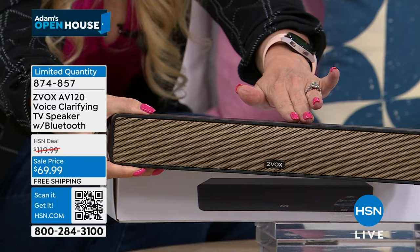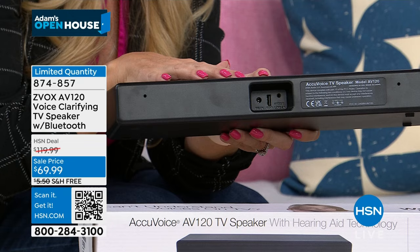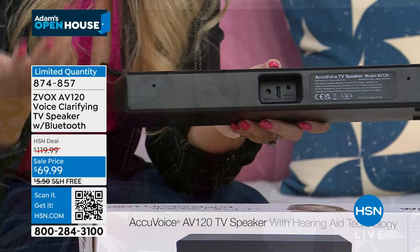You plug it into the back of your TV. We include all of the cables that you need. You plug it into power, and this has a couple brand new features that you have never seen on a Zvox before. So this is the latest and the greatest. This has Bluetooth, so now you can stream your music through it. If you have music on your phone, or if you're using music services like iHeartRadio, Spotify, Pandora, whatever you're into, you're gonna be able to stream.